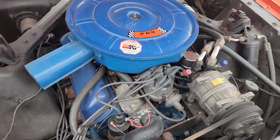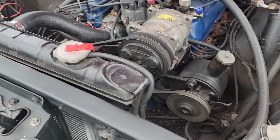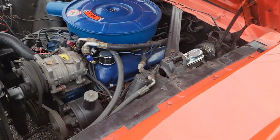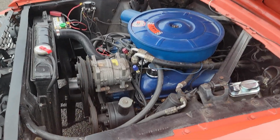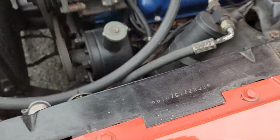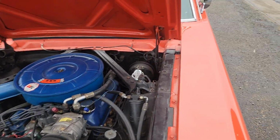Battery in it. There's your air conditioning compressor and all. Does have power steering. Looks like a new brake master cylinder been put on it. Power brakes. Does have a VIN number nice and clear there on the apron. Nice little car.